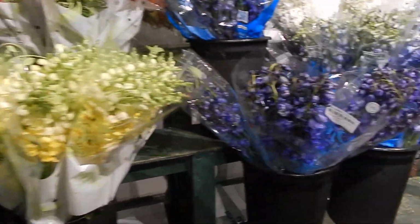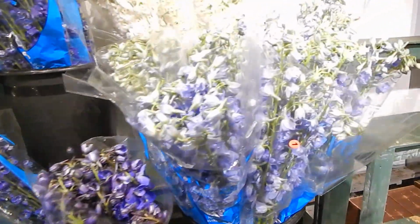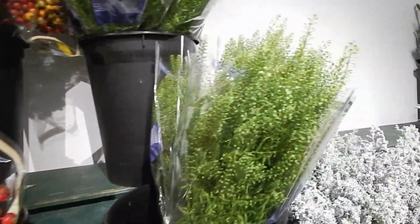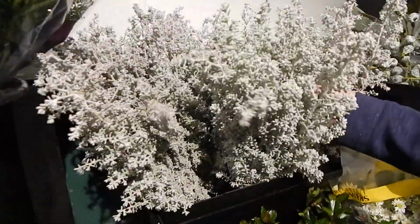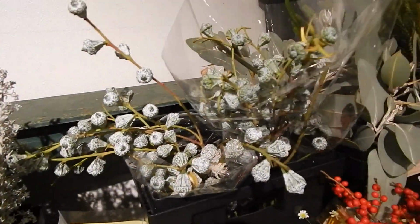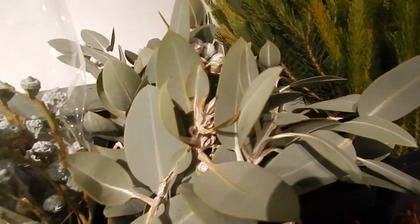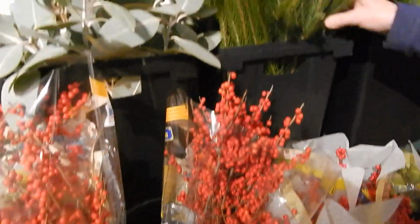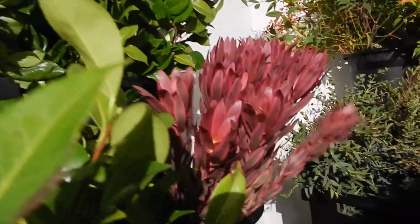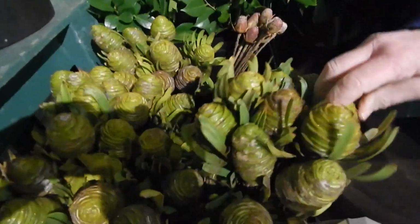Dark blue and light blue delphinium. Got some white hybrid. Rose hips. Pennycress. Some kochia. This is kind of cool stuff. It's really kind of fun. Upright holly. White feverfew. A few yucca pods. Tetragonia. Ilex. Aussie pine. Camellia, Jester leucodendron, and this is the platystar, the gigantic loop pods. Very cool. Some mandina.